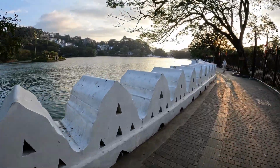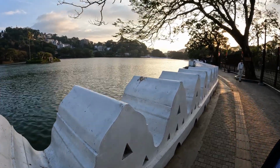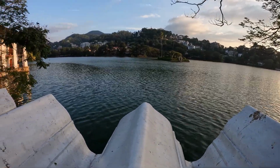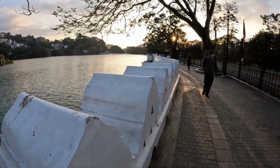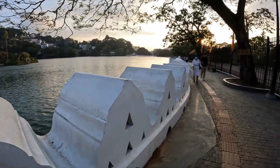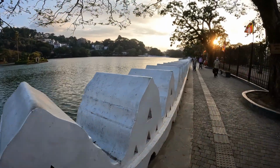Walking around the Kandy Lake. It's a man-made lake. Beautiful. Pretty little island out in the middle. It has this unique wall which goes most of the way around the lake.